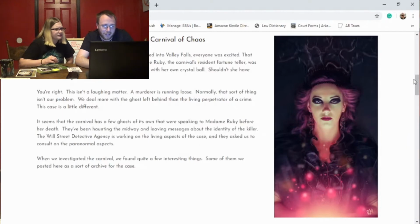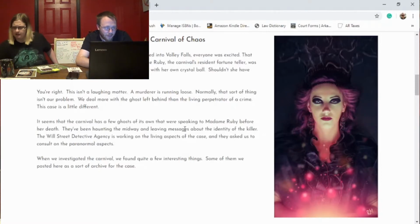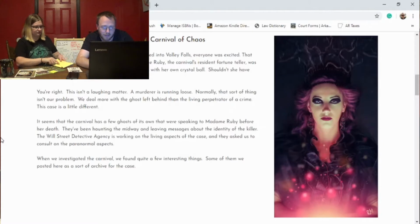The murderer is running loose. Normally, that sort of thing isn't our problem. We deal more with the ghost left behind than the living perpetrator of a crime. This case is a little different. It seems that the carnival has a few ghosts of its own that were speaking to Madame Ruby before her death. They've been haunting the Midway and leaving messages about the identity of the killer. The Will Street Detective Agency is working on the living aspects of the case, and they asked us to consult on the paranormal aspects. When we investigated the carnival, we found quite a few interesting things. Some of them we posted here as a sort of archive for the case.